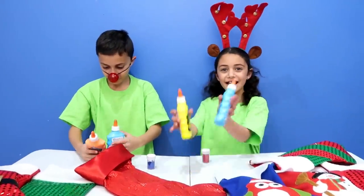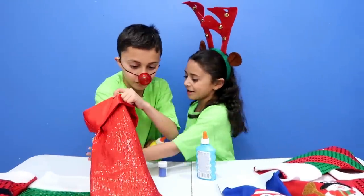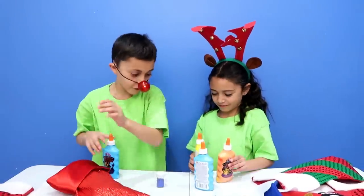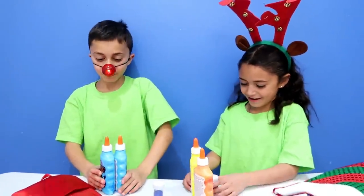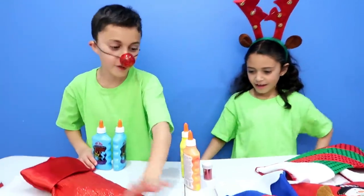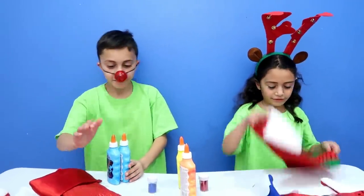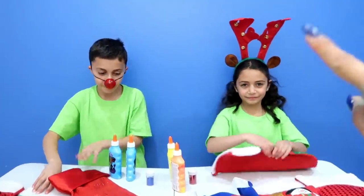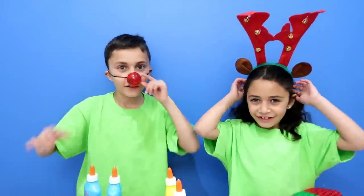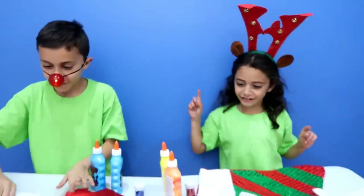What? Okay. See your stocking. Maybe you're lucky enough to have two items in there. Here you go. Okay. So Zidane, are you lucky enough to have two items in there? No. Heidi, are you lucky to have two items? No. Really? Oh, okay. Okay, guys, what do you think about the reindeer? Look at the headband. Now look at Zidane's nose. It's reindeer. Nice.